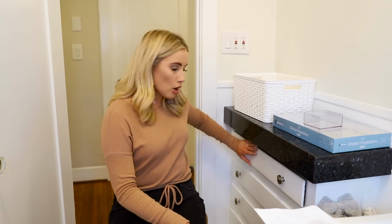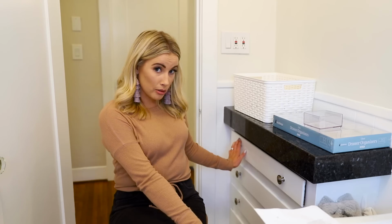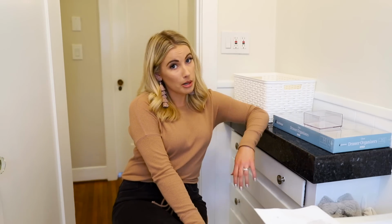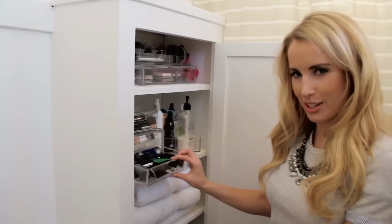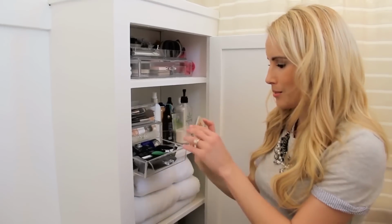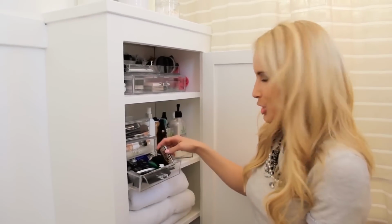So this top drawer is all my face products and a little bit of Tyler's products. He did get a little bit of an upgrade from our last apartment. Remember, he used to have one little teeny tiny clear bin. This is his shaving drawer. It even has beard wax. I mean, who knew that he was so handsome? So proud. Now he has half of a drawer.